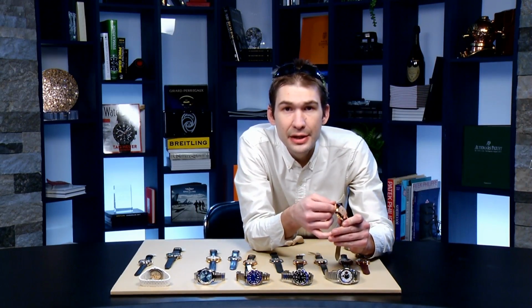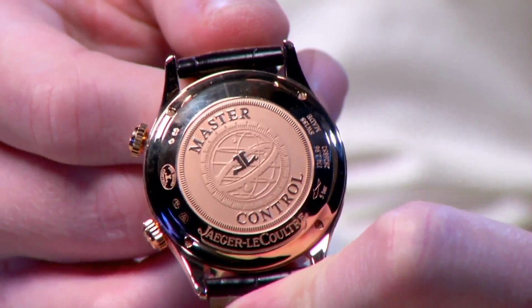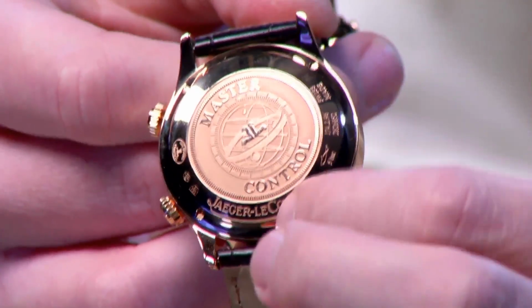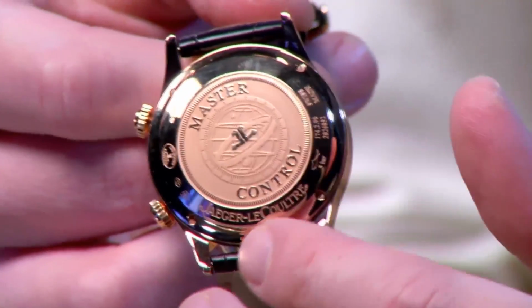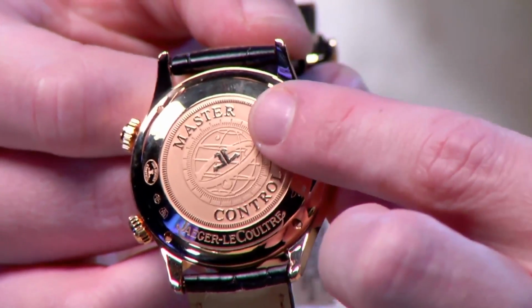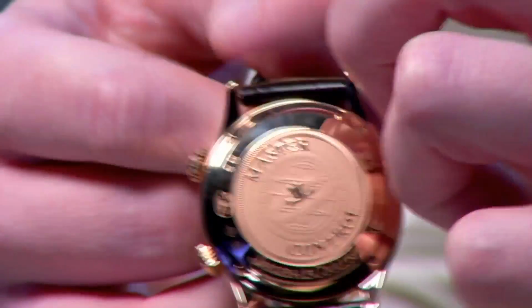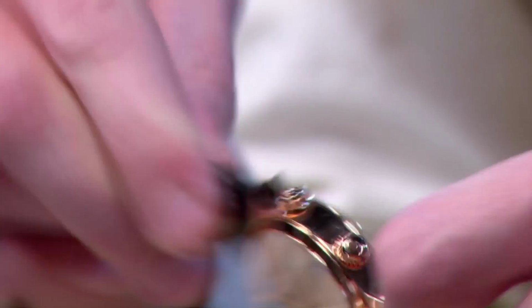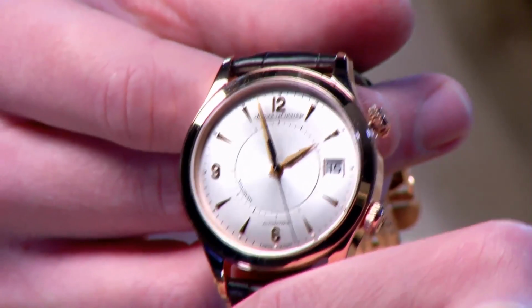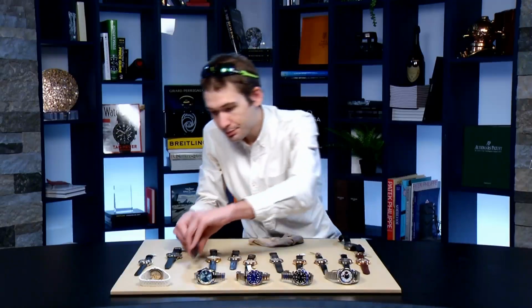And just so you know what you're getting into on the back, the image of the geosphere, symbol of the 1957 to 58 Geophysical Year. Today, it represents the Master Control test. 1,000 hours of testing for chronometry, winding efficiency, power reserve, water resistance, and durability, exceeding the COSC, and of course JLC making the entire watch case and movement. It is a lumed watch, so you can also see it at night.